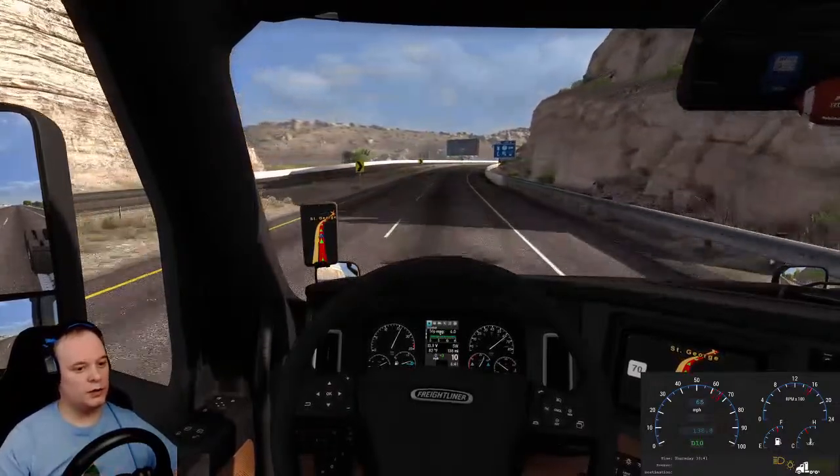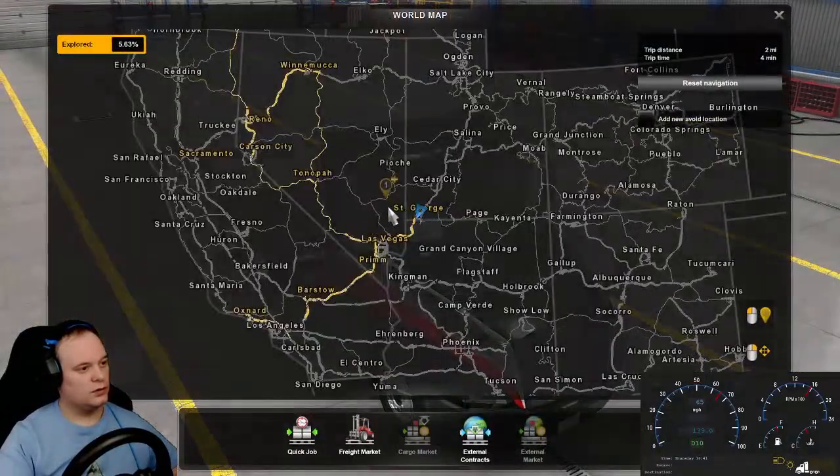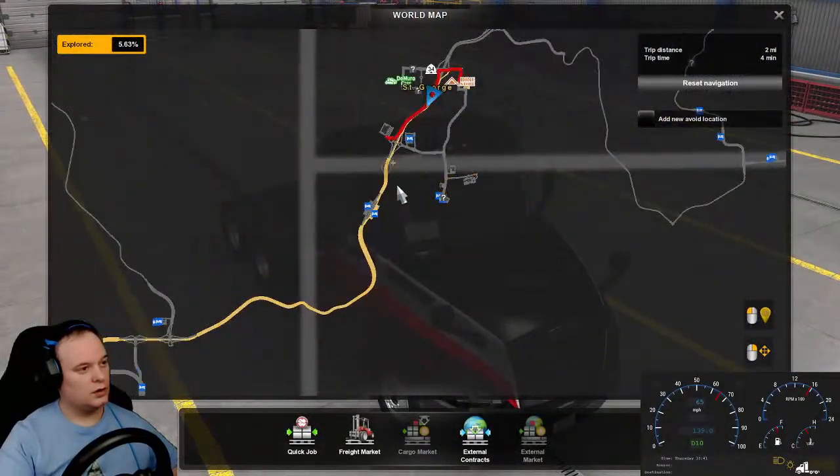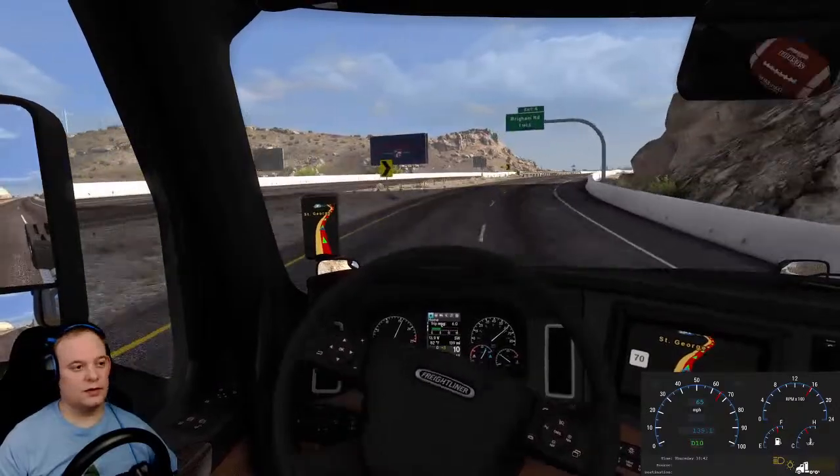Are we bloody going to pick up this load? Too far. At the moment, I only have a sniff.